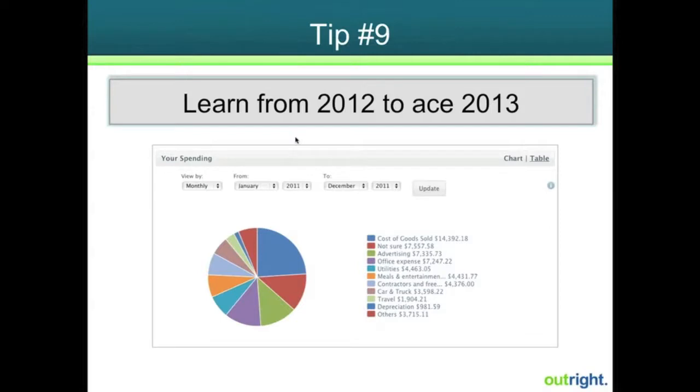When we talk to customers and small businesses, we often get asked, what should I be doing differently, or what can I do to save more time with my finances and make things easier? Because there's never enough time, and everyone's always looking for an easier solution. So one of the things we talk about a lot when we think about how to improve and save time next year is to spend some time looking at how your business did in 2012.